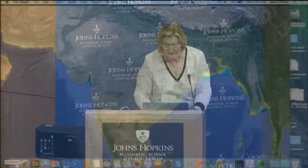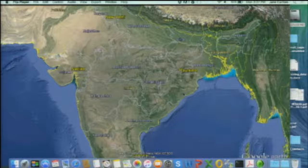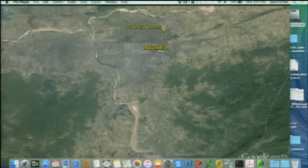This is India, and our field sites should be coming up here. So we're going to zoom in to Rourkela, and I hope nobody gets motion sickness from this. This is our forested area. Anopheles culicifaces is the major vector. You can really see how forested it is.